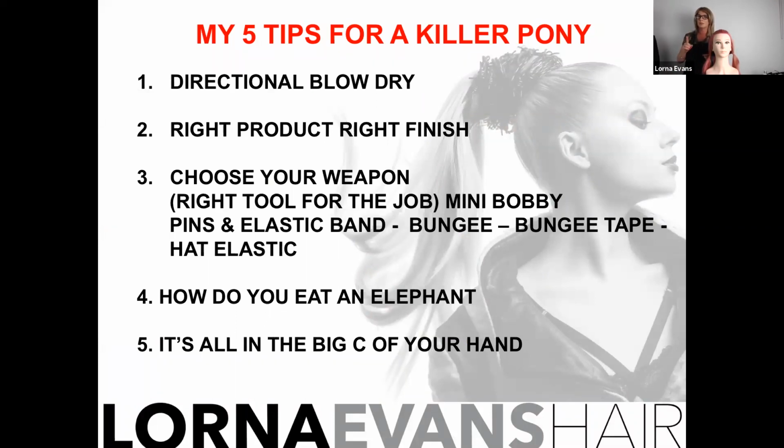So the first one we've just done, which of course is our directional blow dry, and we've talked about right product, right finish. So the next thing we're going to do is choose your weapon for the job. It sounds really quite strong when I say that. I'll talk you through those when we go back to the full screen. Today we're going to be using mini bobby pins and an elastic band, and I think you will agree that that is probably the number one go-to product.